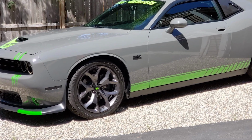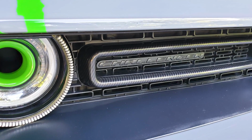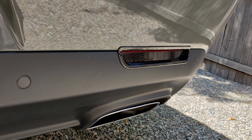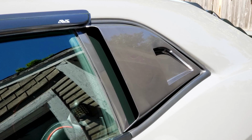With the billet lug nuts that I have, the Chaos trim rings on the center caps, it looks like a Hot Wheels. There's carbon fiber around the front grille. There's also the back lights where I have the tint on the back bumper. I carbon fibered on the outside of those. And that's kind of the beauty of it. Personally, I'm a fan of things that pop when you first look at it, but as you get up close, some smaller details start to pop out at you.